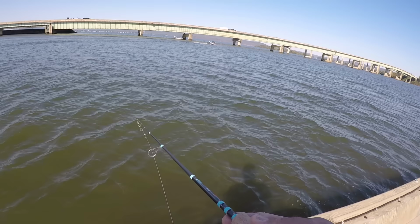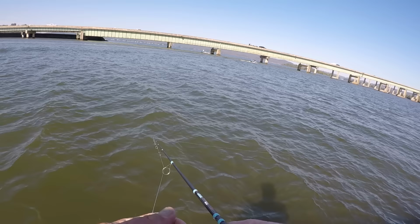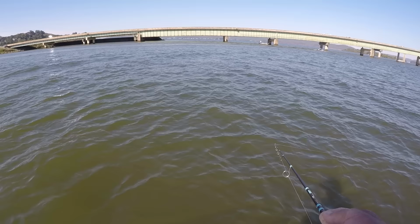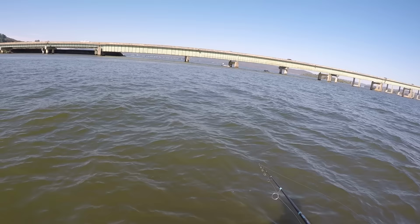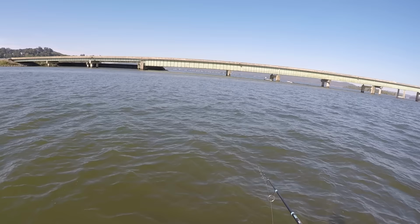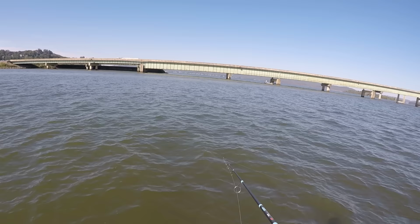In case a big one hits, I'm going to set my drag pretty, not real light, but pretty light. Now we're up on 16 feet of water. Now what I'm going to do, and I have probably a little bit too much line out, but we're going to deal with it. I'm just going to start trolling or dragging this little offering on top of this flat that's close to the creek channel.